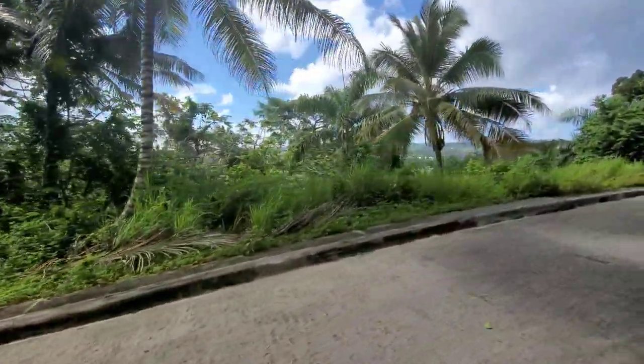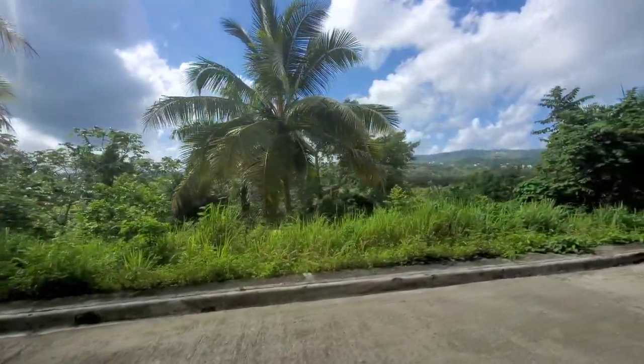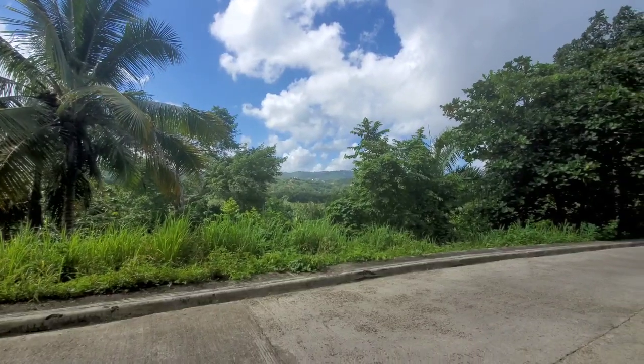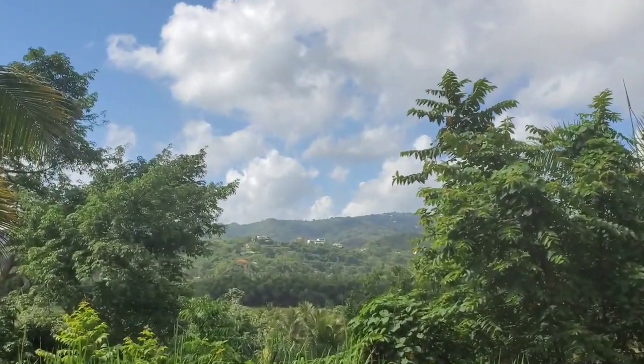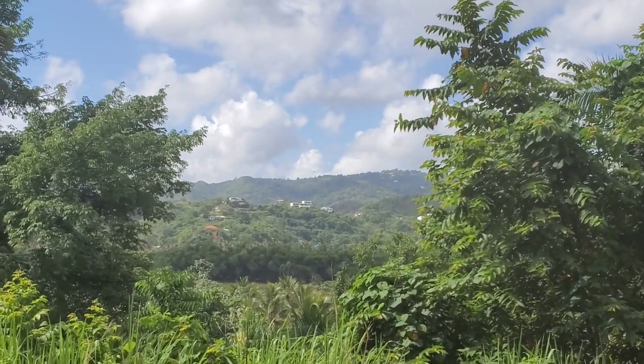Look at these beautiful views from the road here to the left. If you look through there, you can see all these hilltops, mountains in the background. You can see the villas up on the mountains and the hilltops. The views just get amazing.